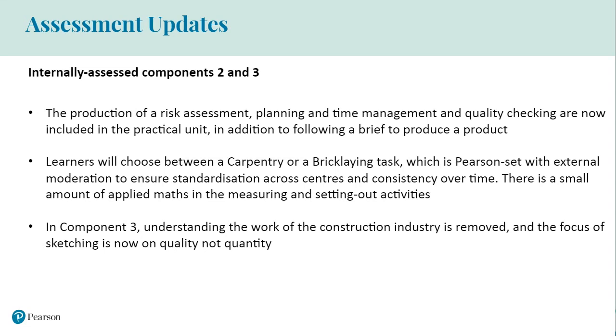Component 2 will be assessed through a Pearson set assignment comprised of 3 tasks over 8 supervised hours. Learners will choose between a carpentry and bricklaying task, as I've mentioned. They'll follow a set brief for a specific wall construction or a timber frame product to stated dimensions. And in task 1 of this component, students are required to show their awareness of hazard and risk.